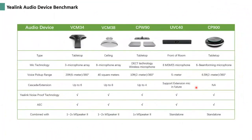Looking at the different camera and mic options that are available, you've got the wired mic, VCM34, and the VCM38, which is a ceiling mic. It's got a 40 square meter pickup range. Then you've got the CPW90s, which still work with the NBC 500. Then you've got your UBC 40, that's an all-in-one solution. And you've got your CP 900.